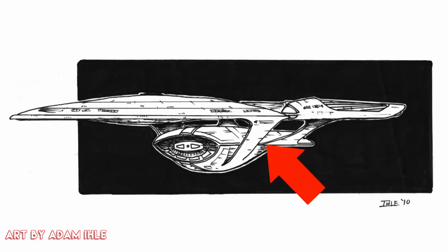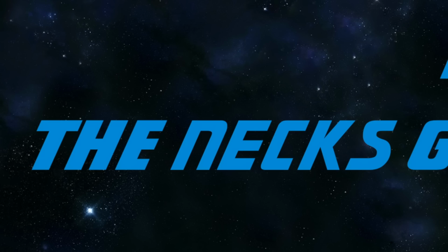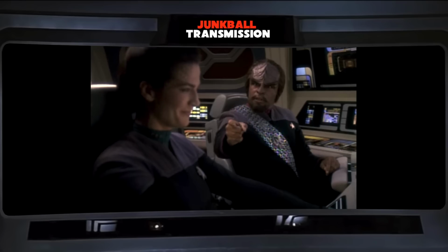Oh yeah, and then there's the neck, or necks. This is Star Trek: The Next Generation. That is a joke. I get it.